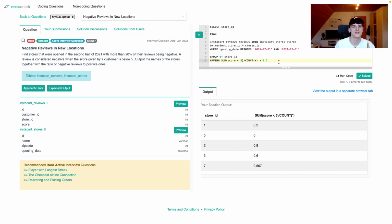Let's get back to the question and think about what we still need. We should output the names of the store together with a ratio of negative reviews to positive ones. So instead of store ID, we need the name of the store. In this case, we're also going to group by name. Theoretically, they could have the same name for this question. It doesn't matter. It's a bit confusing here. It's better to group by store ID and IDs because they are unique identifiers, while name isn't always. But in this case, it's going to work for this question.